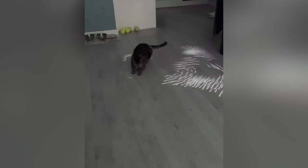Here's a great way to drive your cat nuts. But notice how the projection appears to react to the cat's movements. This is because of a sophisticated computer program that visually marks the cat's presence within the projection and adjusts the image accordingly.